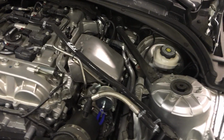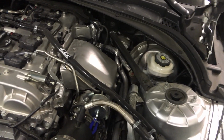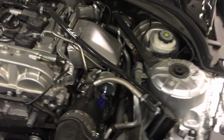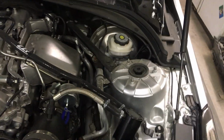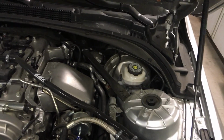The factory has a torque management system that as soon as it senses 300 foot-pounds of torque, it backs off your boost and backs off the throttle. It's really terrible. So it doesn't let you enjoy the benefits of your intake and exhaust until you get a tune that relieves or basically removes the torque management part of the tune.